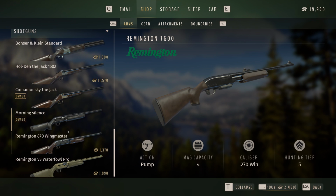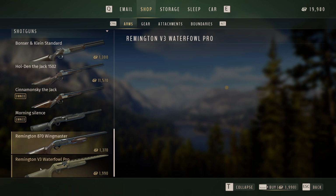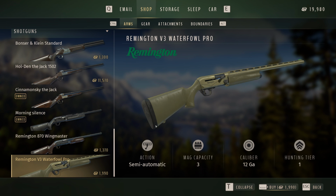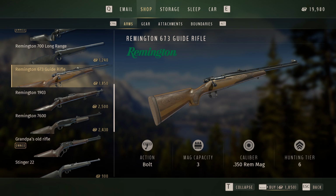Then if we scroll down to the shotguns, we have the 870 Wingmaster, that is a 20 gauge, and the V3 Waterfowl Pro in 12 gauge. I think a 12 gauge semi-auto could be really good as well, but we are first going to get a couple of rifles, and we'll go out and give them a try.